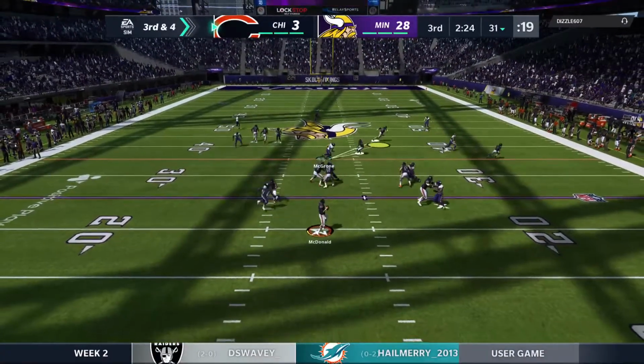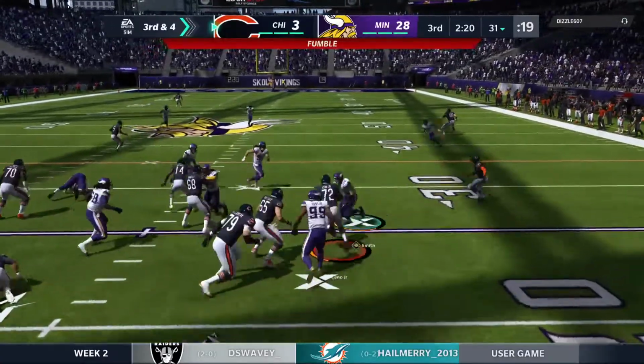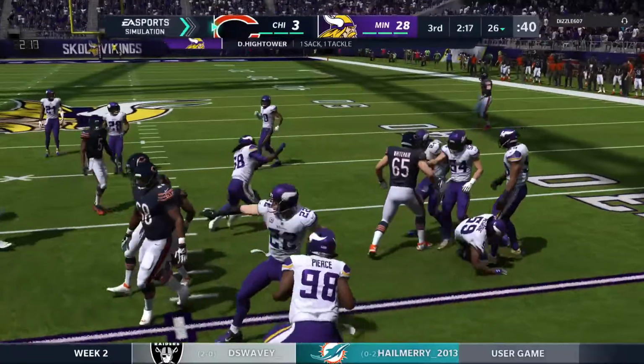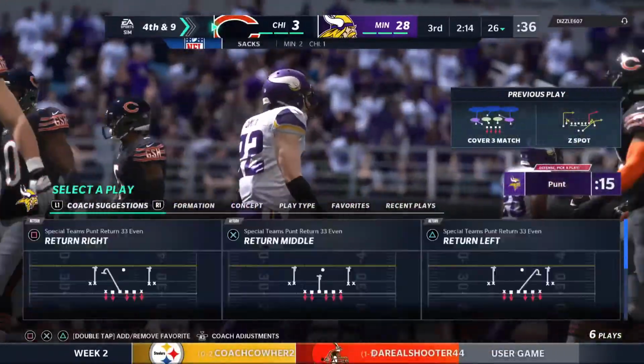From the gun on 3rd down. McDonald, nowhere to go here. He lost the football. Offensively lucky they're able to keep the football, but now 4th down, so they'll have to boot it away.